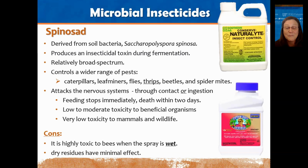Now, spinosad stops insects from feeding within a few minutes of contact, and then it may take a few days for that insect to actually die. However, that's what you want. You want it to stop feeding. As we talk about it being kind of a zombie insect, the walking dead, that insect has stopped feeding on the plant, but it is still a food source for predators. So this is going to keep your birds happy, your other predatory insects, and maybe other wildlife that's feeding on those insects.